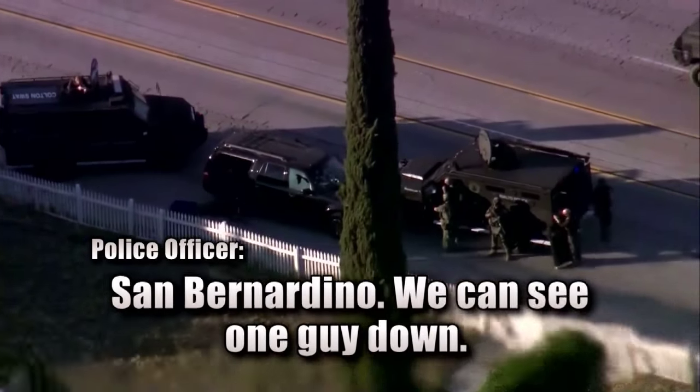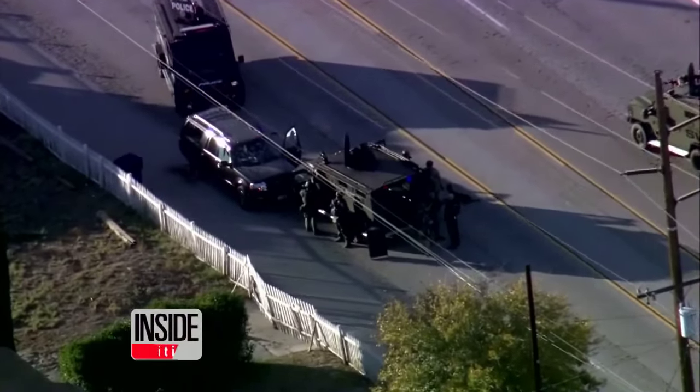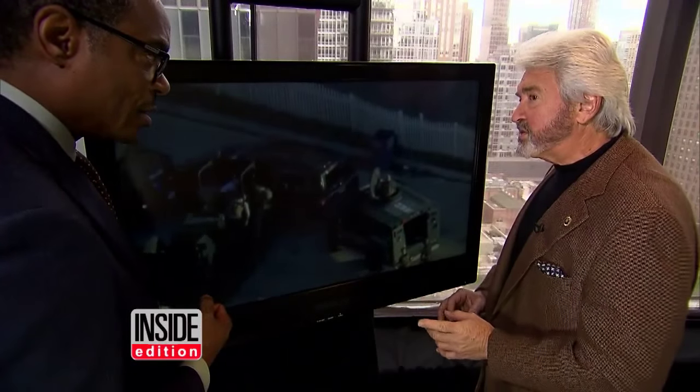San Bernardino. We see one guy down. There's one guy in the back of a car. Tense moments played out live on national TV as SWAT teams corner the killers. Is the getaway car booby-trapped? They don't know if there's explosives.